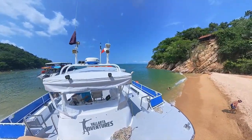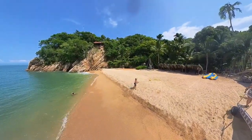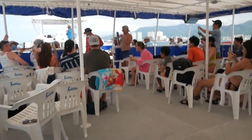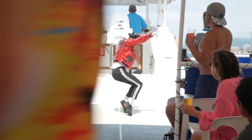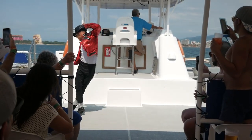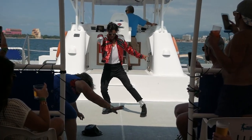Wave. Now it's time to leave this wonderful place. Leo, come on, Hugo, get up. Let's go. The tour company did try extra hard to provide us with entertainment on the boat. The ride is long back to the hotel, and this dude here is performing Michael Jackson. But of course, I can't play the actual song. I hope this song is a good substitute.